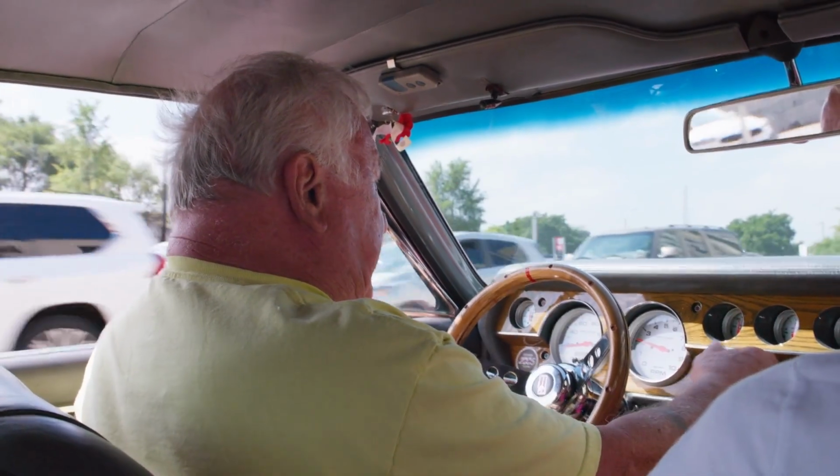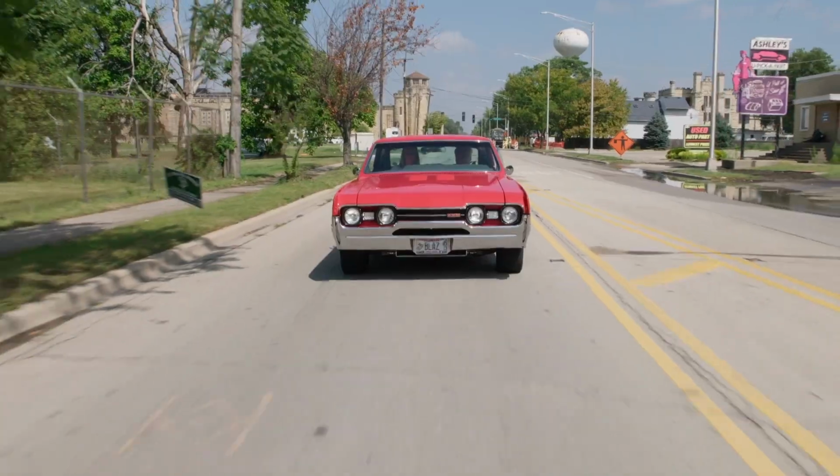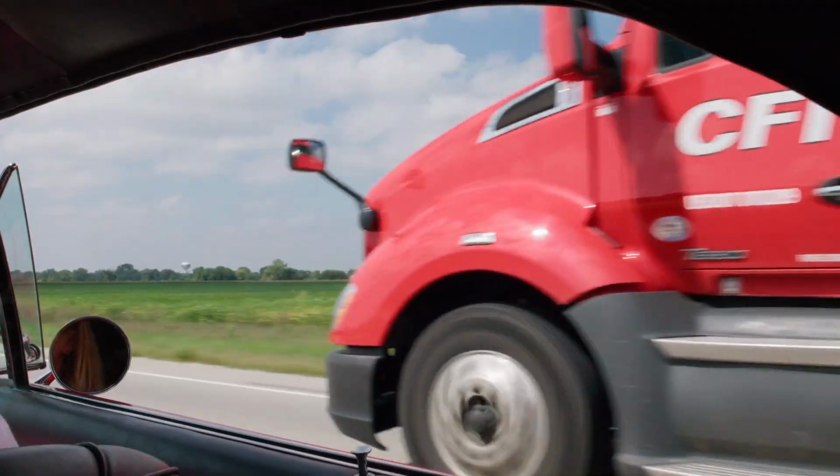Several good places within 30 miles that have good lunches. We get a bunch of cars together and we go. Ron, this is the right way to ride Route 66, I think, in this car. It's been on Route 66 quite a few times.